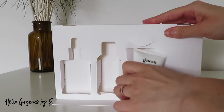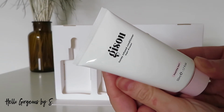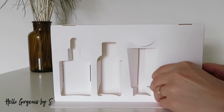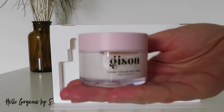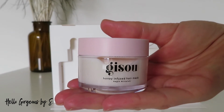Third, we have Gisou Honey Infused Conditioner. It is a nourishing weightless conditioner formulated to gently detangle and condition the hair, leaving it hydrated and strong. And the last product from the set is the Gisou Honey Infused Hair Mask. It is an intensive nourishing mask formulated to hydrate and replenish the hair, improve its elasticity and shine.